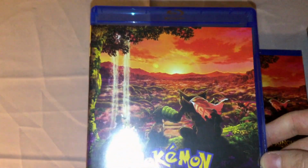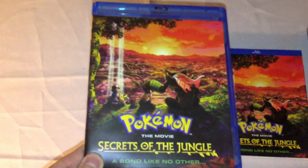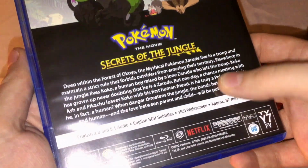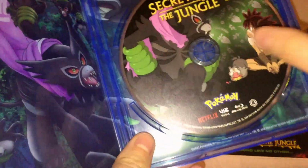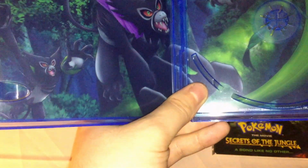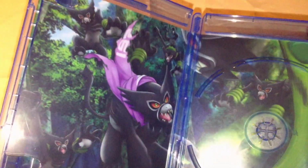And I'm willing to bet on Netflix. This has all the different dubs available for the audio options and subtitle options, so I don't know. So here we go with the Blu-ray case, which has the same stuff as the slip cover. On the inside, you got the disc right here. And some really cool inside artwork of whatever Pokemon these are.